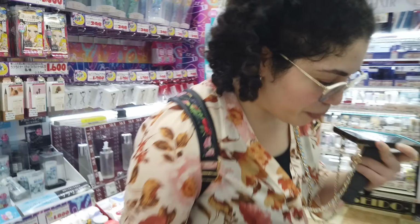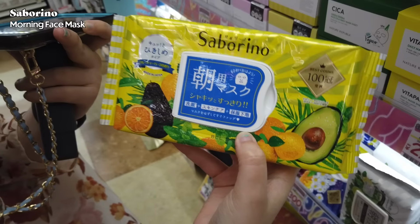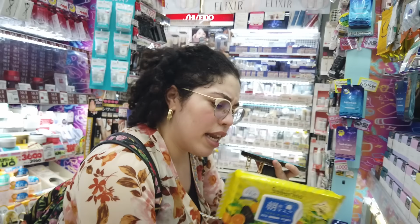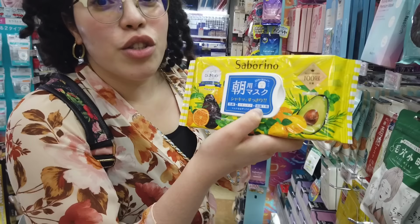Okay, so the Saborino sheet masks over here, this is the original. This is the OG. You see this everywhere, because this is the first one they came out with. The idea is that you put this on in the morning, and it's supposed to be the keshosui, which is the toner. And it's also supposed to be the bieki, which is the serum. And it's not a cream obviously, but it says here sengan, so like face wash. So you just put this on after you wake up, and the skincare is the actual mask. And then hoshitsu, so it's a moisture foundation. So you do this and then you're good to go, is what it says.